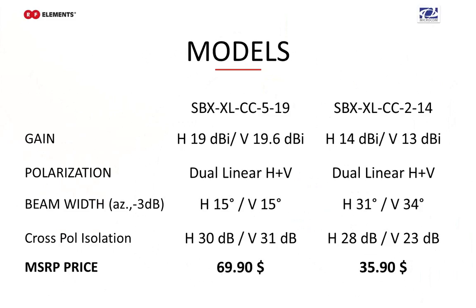If we look at the models, just like the XL and the Micro, they come in both 2.4 and 5 gigahertz. You can see that the gain performance in 5 gig is better. It's roughly 19 or a little over 19 dB in 5 gig. And in 2.4, again, it's slightly better at about 14 dB of gain.